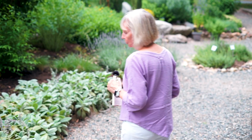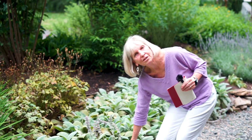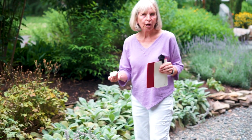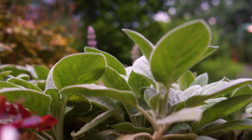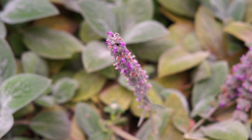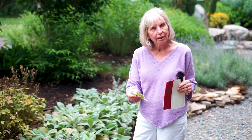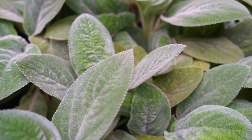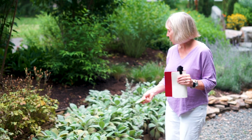Here's an example of a plant that addresses your sense of touch. This is lamb's ear. Lamb's ear really doesn't have much of a flower. This is about all you're going to get with it. But this leaf is soft, it is shaped like a lamb's ear, and fuzzy. And it used to be used for bandages and for blood clotting, back before they had all the modern conveniences that we have with medicines.